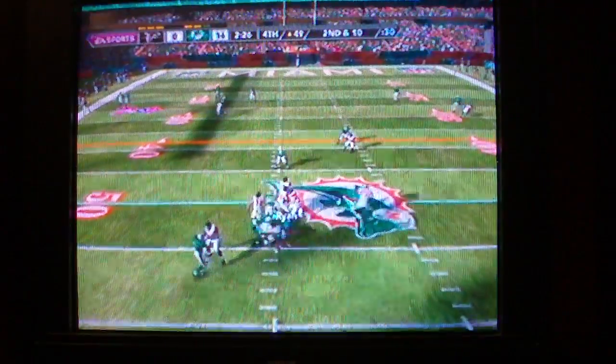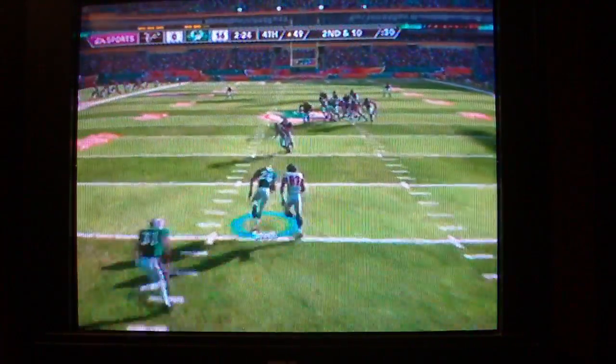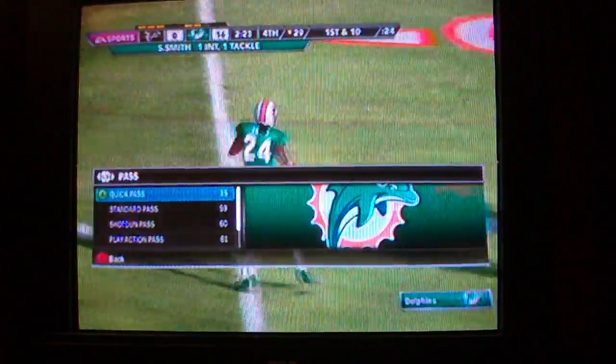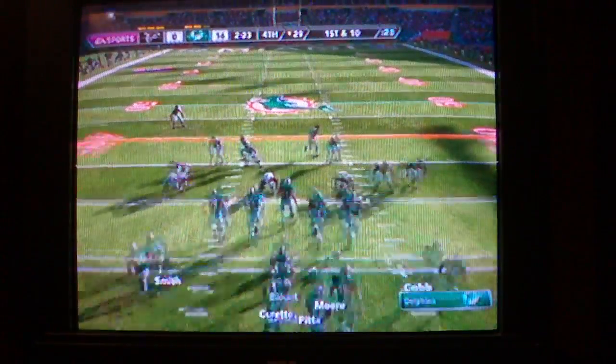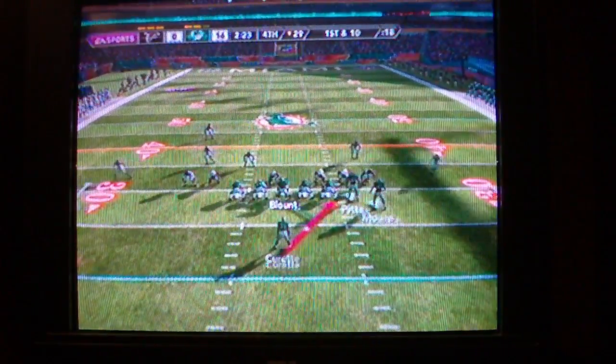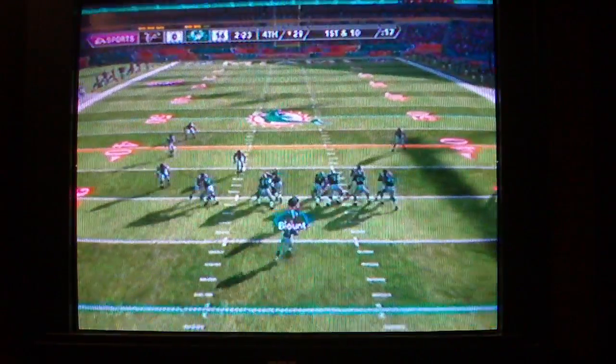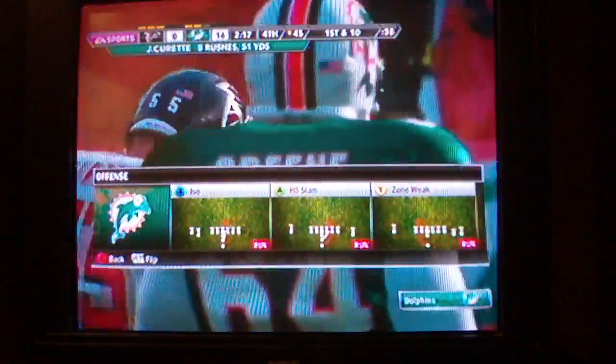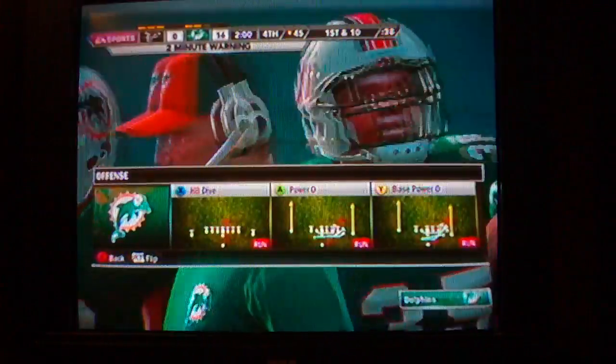Matt Ryan, and he's going to move forward. That is intercepted, Sean Smith. Now, let's just run the football. Joseph Curette, let's go. And wow, he goes up the middle. Big gain. He has 8 rushes, 51 yards, I think 1 touchdown run.